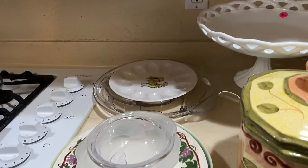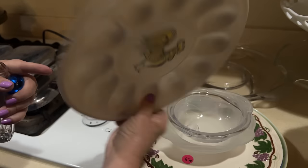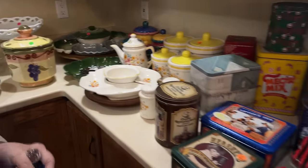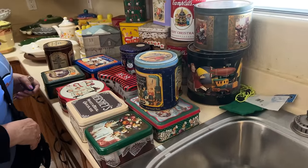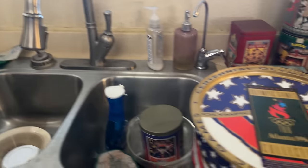fun. And look at this over here. Look at that rooster. Aww. Now that's plastic, but I think he's older. I really do. It's very, very interesting to see these time capsules of life. And look at all these tins. Somebody collected tins. These are all more modern pieces. Probably collected over the past 20 years or so.